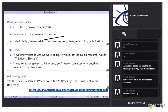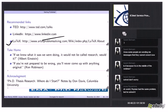Those who are not familiar with LaTeX, I think LaTeX is a very good typesetting program. You can write an excellent piece of work using LaTeX. It could be your research paper or your dissertation. The output is wonderful. Actually, this presentation was done in LaTeX. These slides. So these are some of the recommendations I will give to you.